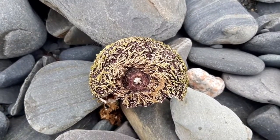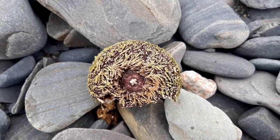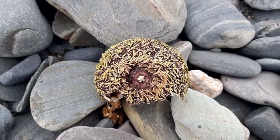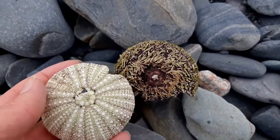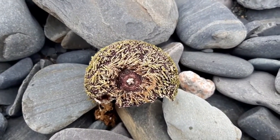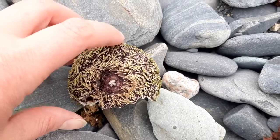So first off, I've stumbled across this sea urchin that is unfortunately no longer with us. You can see the spines that are left over, as well as the skin or the epidermis, which covers the test or the internal skeleton of the sea urchin. This right here is what the internal skeleton would look like without any of those spines on there. And also right in the middle you can see 5 teeth. These 5 teeth are part of a system known as Aristotle's lantern.